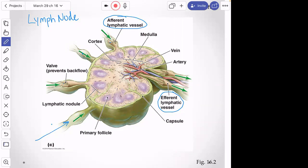During an infection, it's really common for lymph nodes to swell up. That's not too surprising, because during inflammation you're going to have more fluids, more lymph, more cells. Sometimes there are so many white blood cells in there that the afferent vessel could get stopped up a little bit and the lymph nodes swell up. So that's one way we can tell if there's an infection going on.